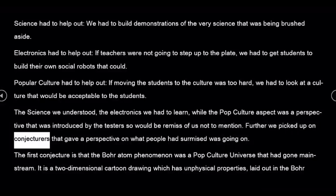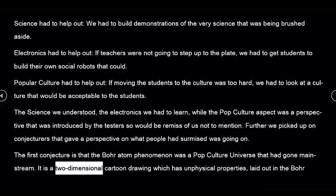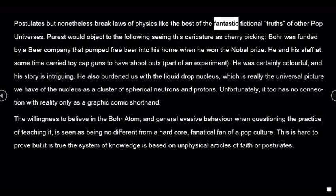Further, we picked up on conjectures that gave a perspective on what people had surmised was going on. The first conjecture is that the Bohr atom phenomenon was a pop culture universe that had gone mainstream. It is a two-dimensional cartoon drawing which has unphysical properties laid out in the Bohr postulates, but nonetheless break laws of physics like the best of the fantastic fictional truths of other pop universes.